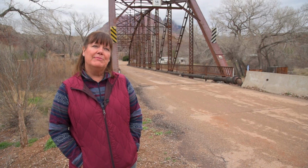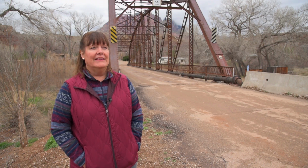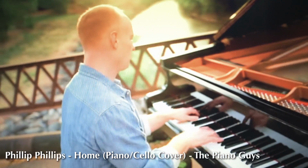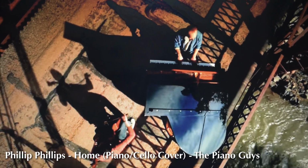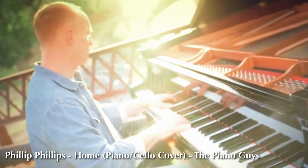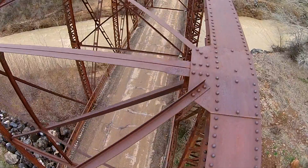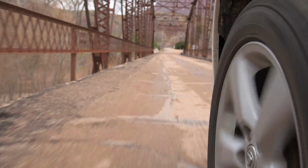It is a very popular place for wedding photos, family photos. The Piano Guys did one of their music videos, Home, that was based here, started here on the bridge with the piano and their cello and beautiful green trees behind and the water going down the riverway. So it's very photogenic. As the historic bridge approaches 100 years of use, it's in need of repair and restoration.